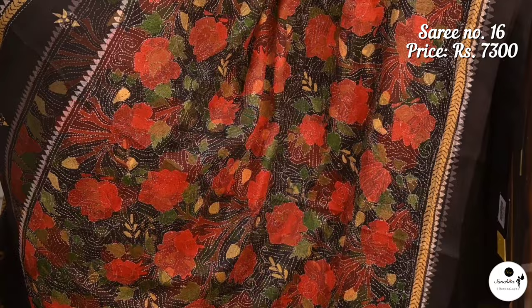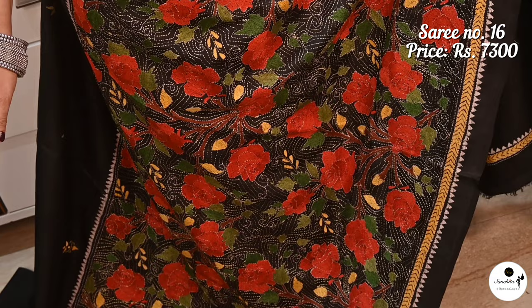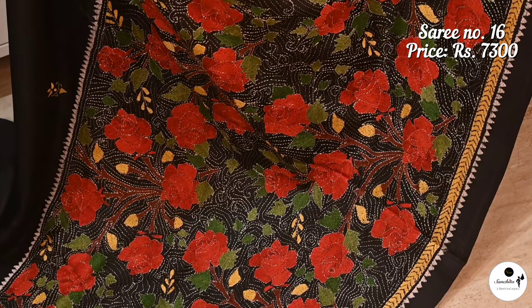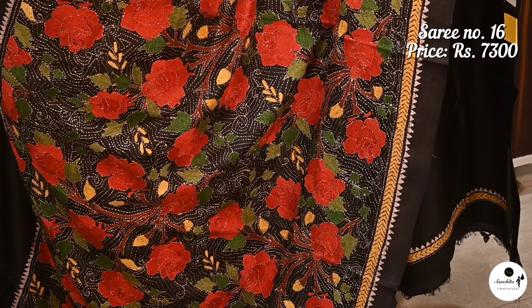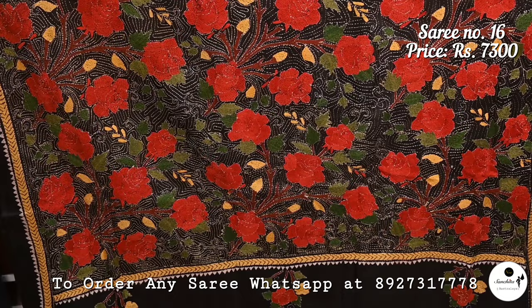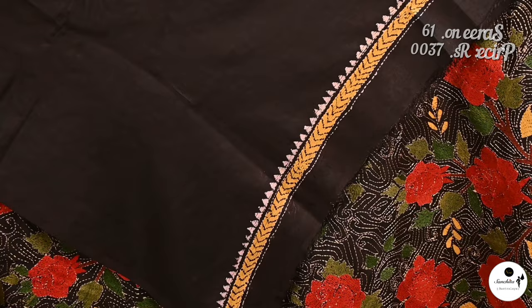The yoke portion of the sari has a beautiful contrast red rose in reverse Kantha embroidery. This intricate embroidery has been enclosed inside white mini temple embroidery. The embroidery is done in Air India style. The pallu is filled with reverse Kantha work and rose motifs. The sari has a plain blouse piece with sleek border in yellow color.